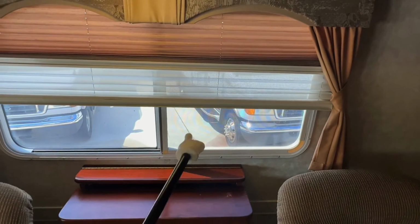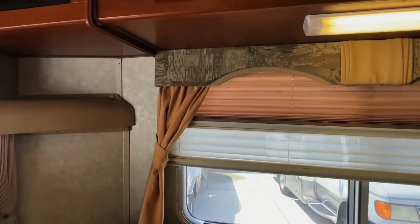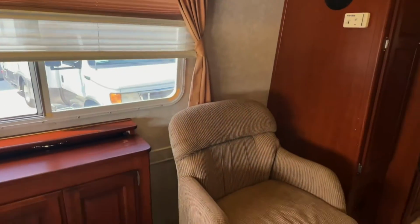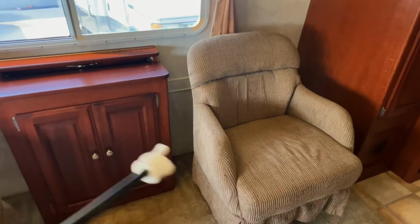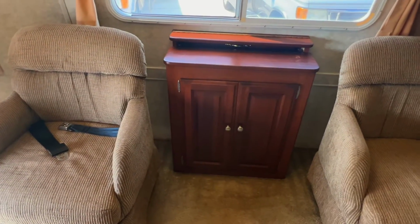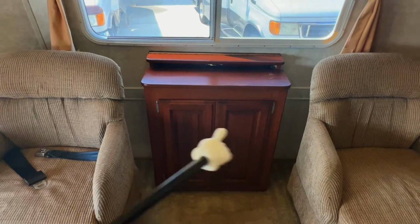Got a window with a screen portion on the right side. Got the day and night shades. Got seats here that swivel, go back and forth. I'll drop some pictures here in a little while when I show you the bed so you can see the different variations of this table. So there's a table in here as well. It comes up and out to create a dinette area.